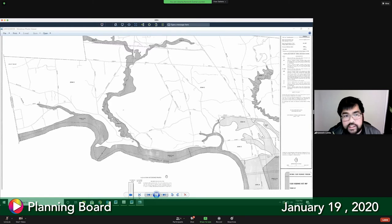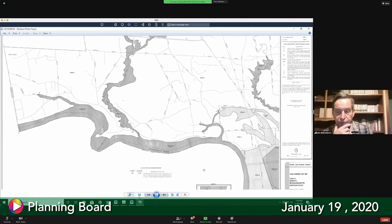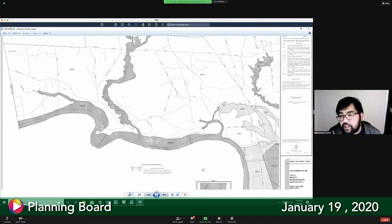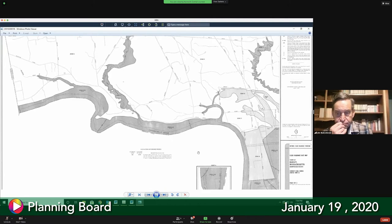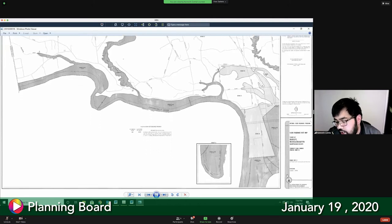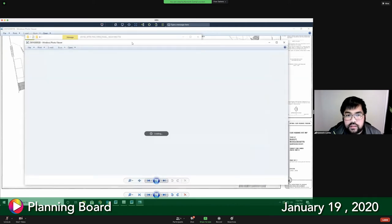But this is a panel B. And obviously, is this the revised one, Ken? Excuse me? Is this the revised one? No, this is not the revised one. Okay. I don't have a draft of the revised one. This is the 1978 panel. Okay, we have that. So this is page 1 of 2. This is one panel, and then you have another one, which is this one.